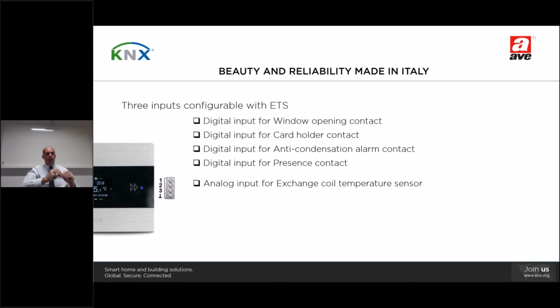If we set the input as an analog input, we can, for example, connect the input to a probe that measures the temperature of the water in the fan coil. For instance, to activate the air circulation only when the water is already at the right temperature, or to make some smart regulation based on the temperature of the water in the pipes.